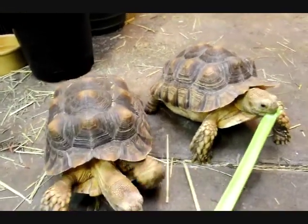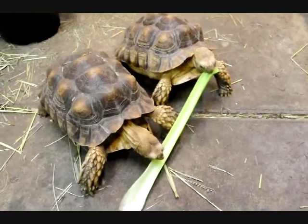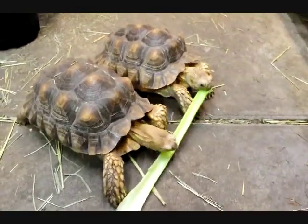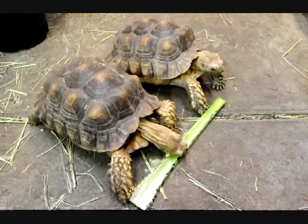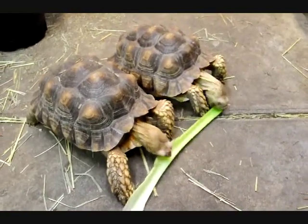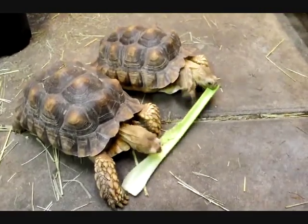They love fresh vegetables, even though they shouldn't get a lot of them. They're a great training tool, especially the foods that have the least nutritional value and high moisture content, which seem to always be their favorites. Whether that's celery or cucumbers, you can use them really easily as training devices because sulcata are food-oriented reptiles.